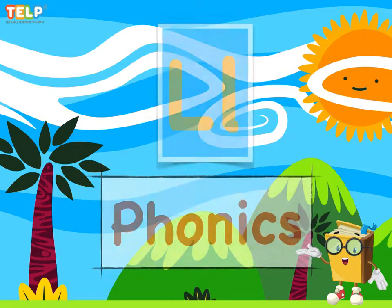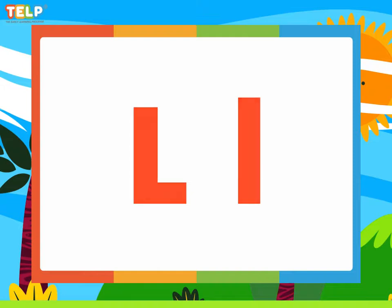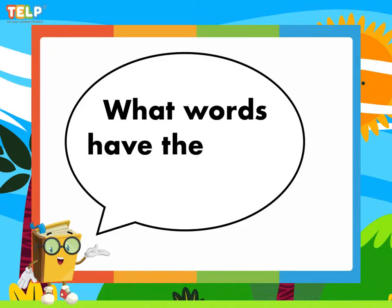We are going to learn the letter L today. Can you say L with me? Great job! There is big L and small L. Can you say L again? Now you know what the sound looks like.